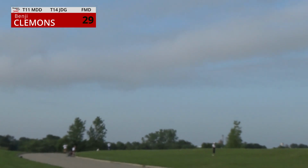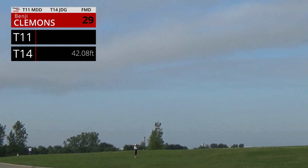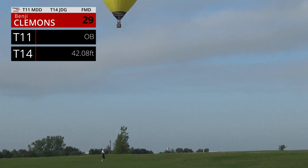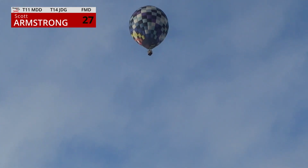Here we have Benji Clemens. First baggie is out. Benji dropping that balloon. Looked like they almost overtook the baggie. 42.08 on that X. And unfortunately out of bounds on the triangles, minimum distance double drop. Scott Armstrong next.